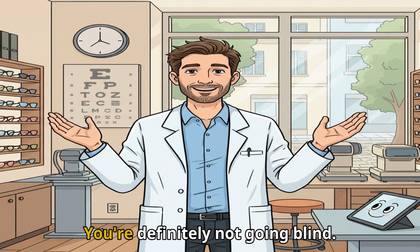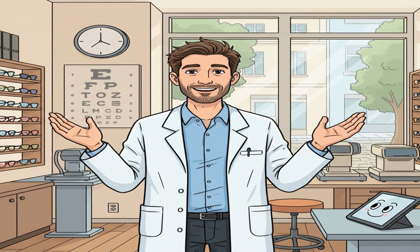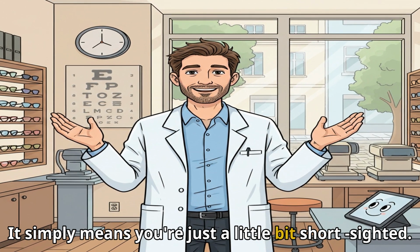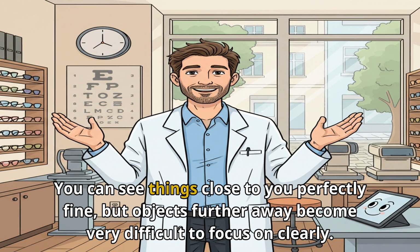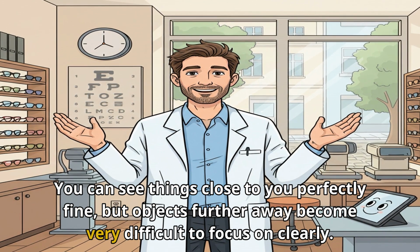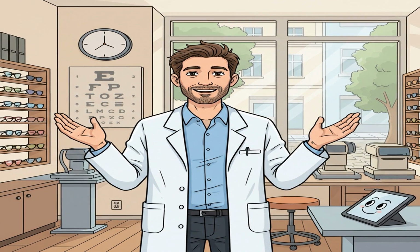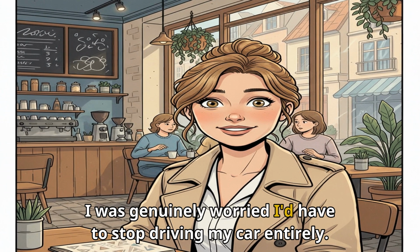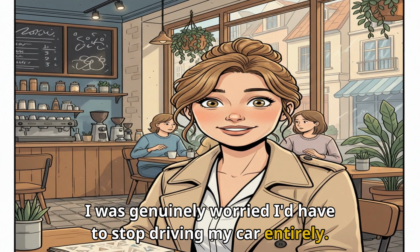No, Jessica, you're definitely not going blind. Please don't panic about it. It simply means you're just a little bit short-sighted. You can see things close to you perfectly fine, but objects further away become very difficult to focus on clearly. Thank goodness. I was genuinely worried I'd have to stop driving my car entirely.